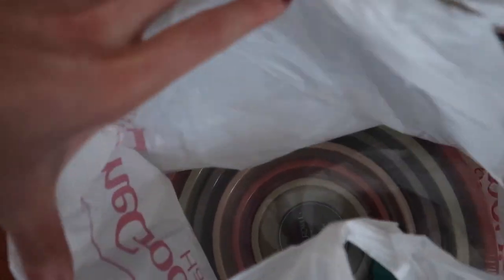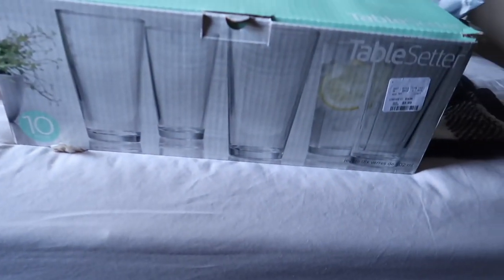I'm here with Cassie today. Hi. Got some mixing bowls in there. Not much, so. And some glassware.